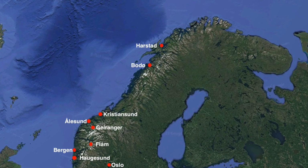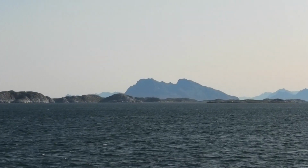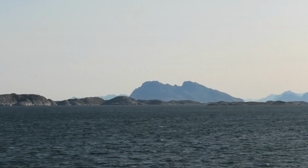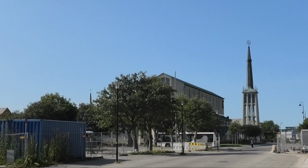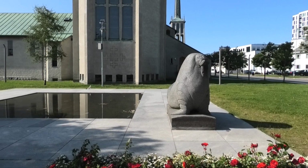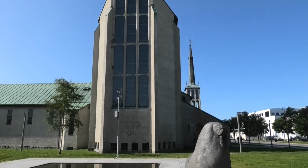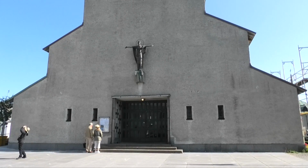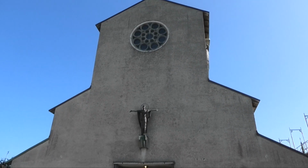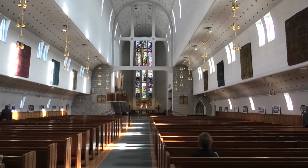Next day we are in Bodø, which is just north of the Arctic Circle. Most of the town was destroyed in May 1940 in a German bombing raid. Bodø's cathedral was completed in 1959 on the site of the old church, which was lost during that bombing raid. It is built of concrete, and inside is light and spacious with no supporting columns.